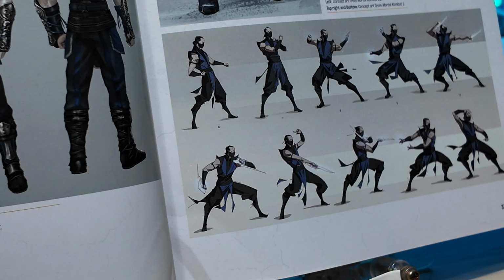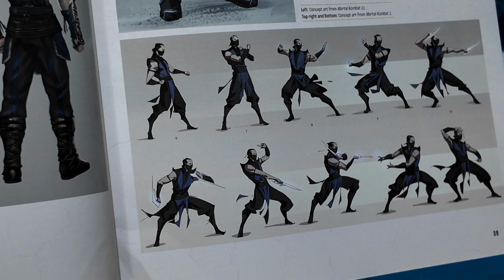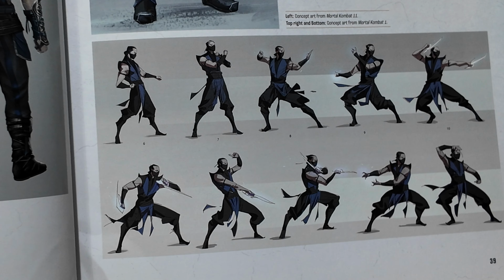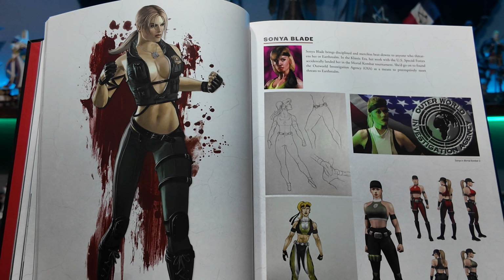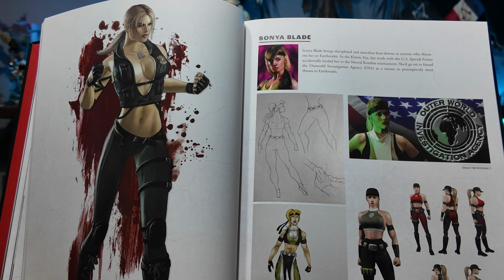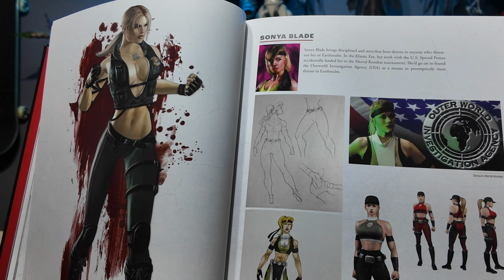Brutal, creative, controversial, the fatality became the symbol of the franchise's refusal to hold back, much to the chagrin of hand-wringing parents and even a few trips to Congress. Behind every grotesque finisher lies hours of design, iteration, and artistic vision, and this book from Inside Edition captures it perfectly and in excruciating detail.